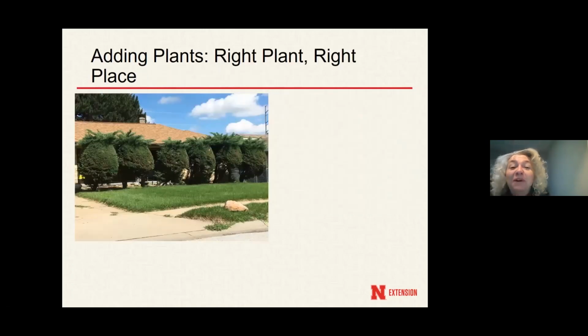I'm sure you've heard of this saying before, right plant, right place. And none of us wants to be this landscape, right? None of us wants to have this particular thought where people look at it and say, now what were they thinking? Nobody wants to be that landscape.